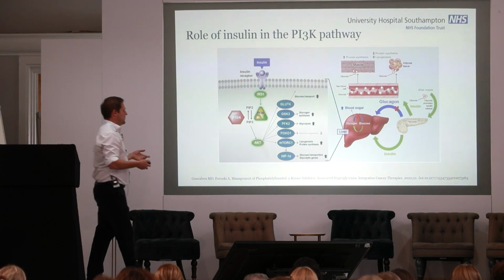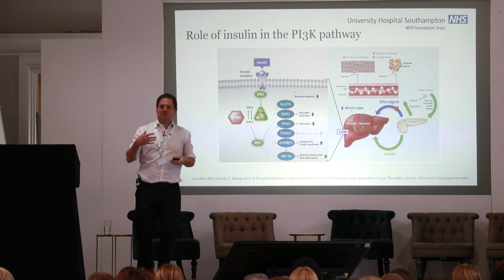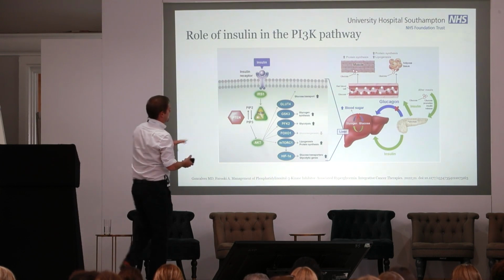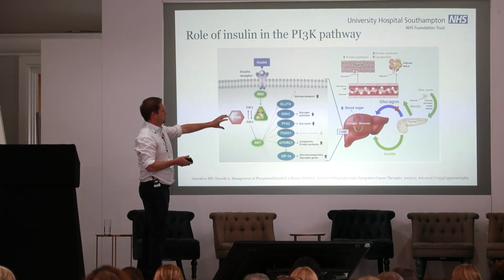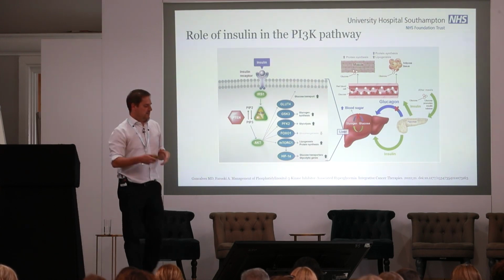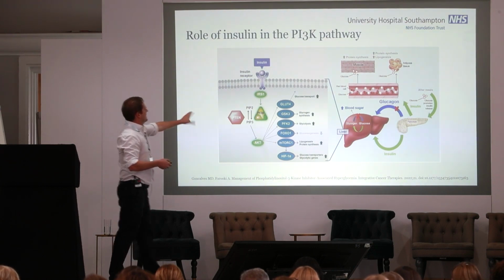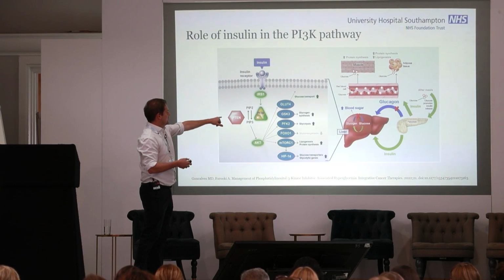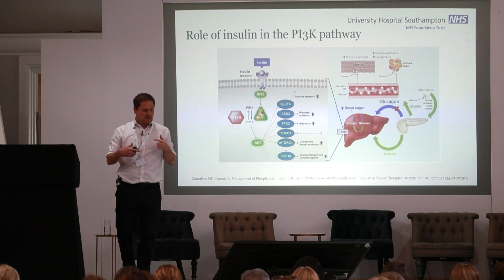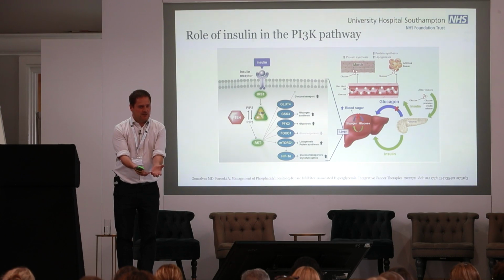The role of insulin in the PI3K pathway. So normally, a reminder to everyone, insulin will switch off gluconeogenesis. It will drive glucose to be converted to glycogen. It will mean that you end up with less glucagon being secreted from the pancreas. And this actually means that there's less glucose available to cells. So within a cell, the high level of insulin increases glucose transport, glycogen synthesis, glycolysis, lipogenesis, and glucose transporters. So insulin is required, as we always tell patients, to unlock the cell to get energy through that pathway.